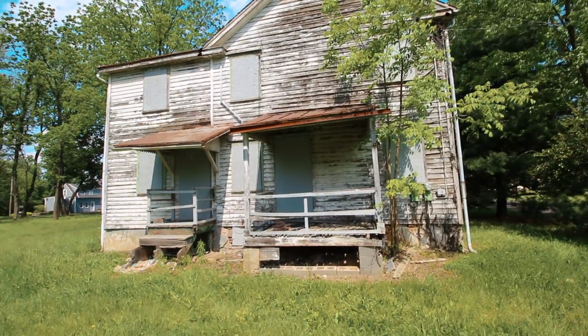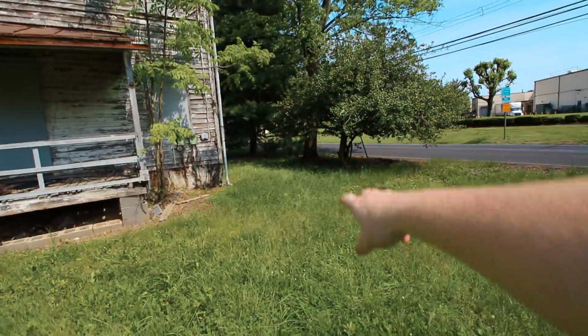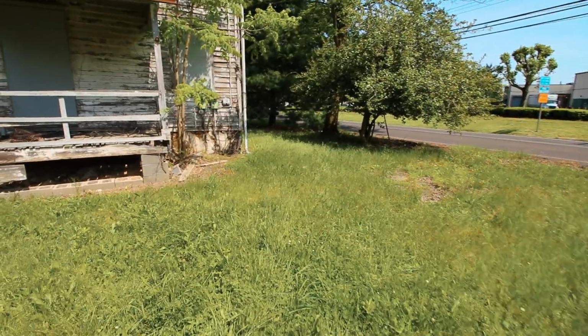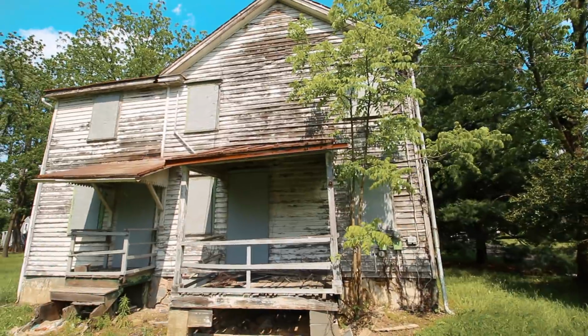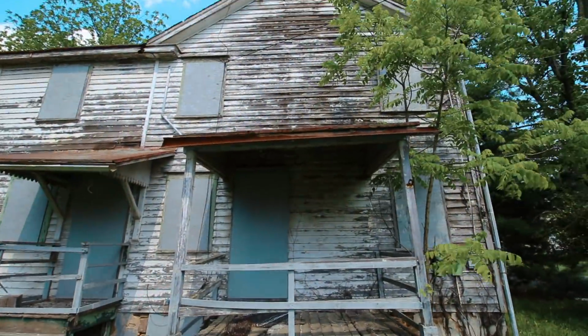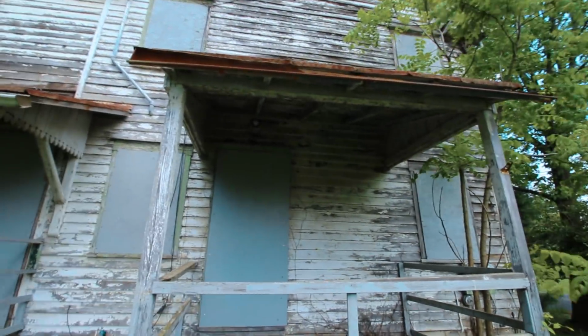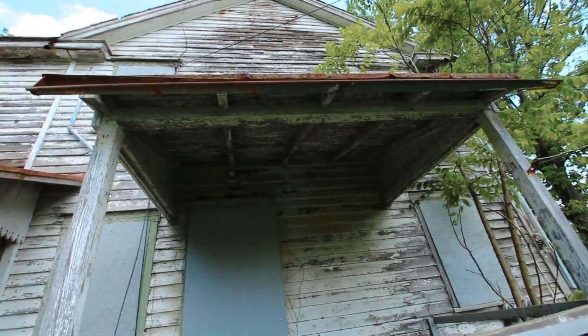This house, unlike the first, actually has a lot bigger of a yard, and it's not as close to the road. It is uncomfortably close, and I would hate to have a road this close to my house. But as you can see, this metal roof is still kind of holding up. I'm sure that actually helped with the aging of this house, probably kept it stronger. This house is sturdier than the last.